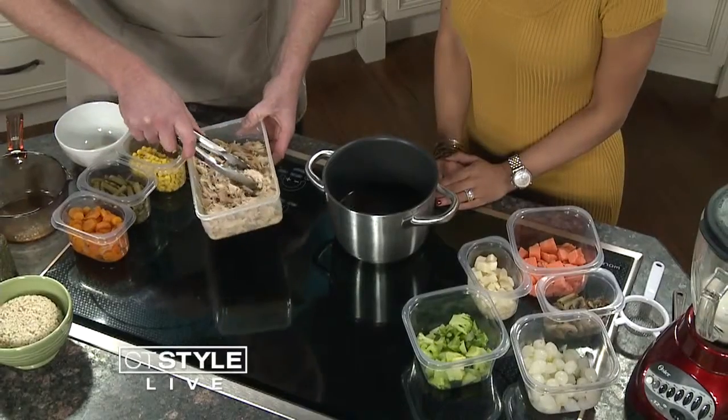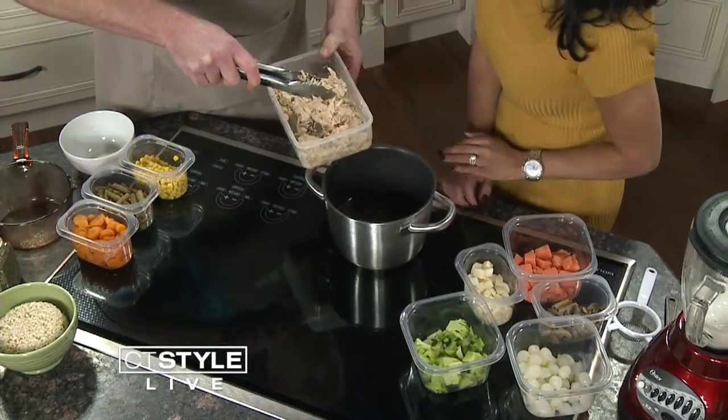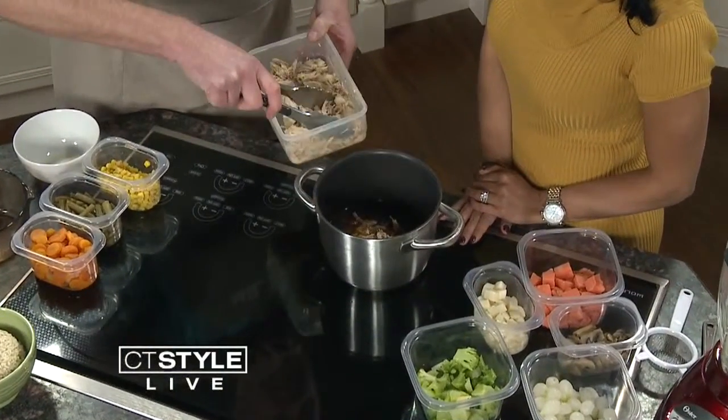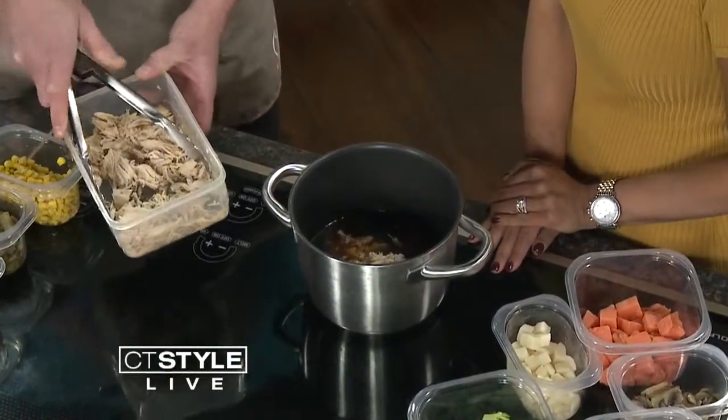Okay, so we've got our liquids in there. So now it's a matter of adding our other stuff here. So let's put in some turkey. Now the best thing about putting turkey in turkey soup is that I make it so dry when I'm making it for Thanksgiving that the soup actually makes it moist again, and it tastes so much better than what I made the first time through.